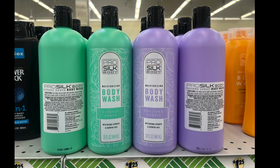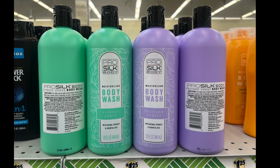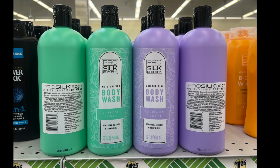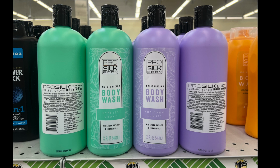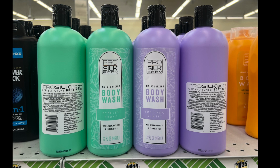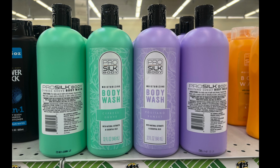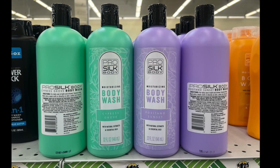I guess Pro Soap Body. They have a moisturizing body wash in Cypress Grove, and it's 32 ounces. And then they have the scent Pesotano Sunset. I forgot to smell it to see what it smells like. With the purple bottle, I'm assuming maybe lavender, but do not quote me on it. Sorry, I did not get a chance to smell it.